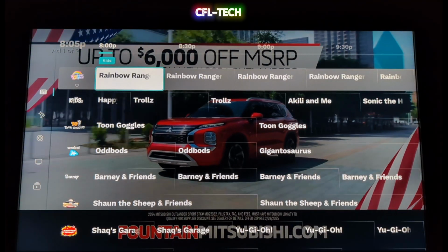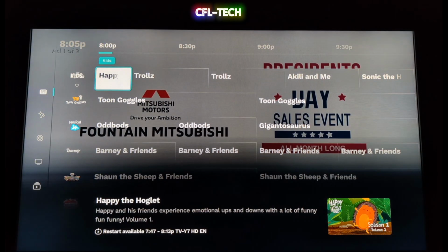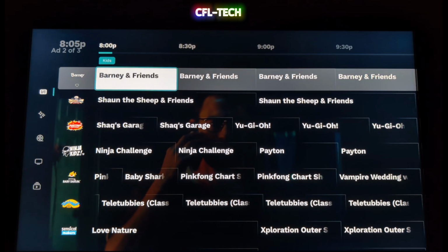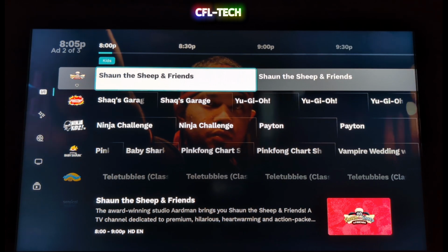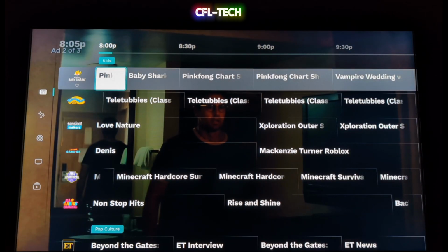And you have a kids section. That's always great, right? For families. So you want to keep the kids busy. The kiddies in there, they'll watch these channels. Bonnie and Friends. That's a really good one. And you have Shaq's Garage going on right now on the Cartoon channel. Cartoon with the K. You have Ninja Kids as well. So look at this, Baby Shark.